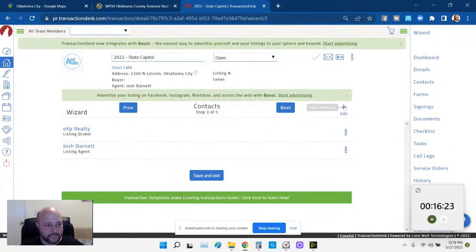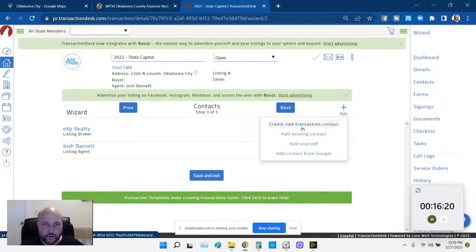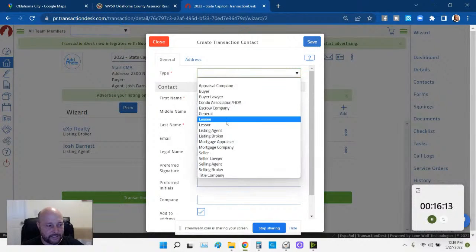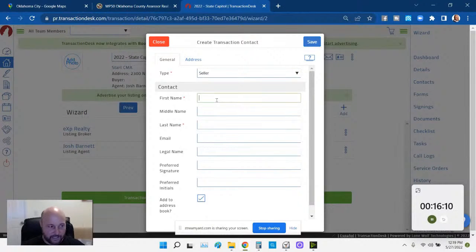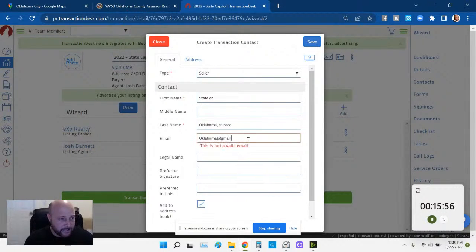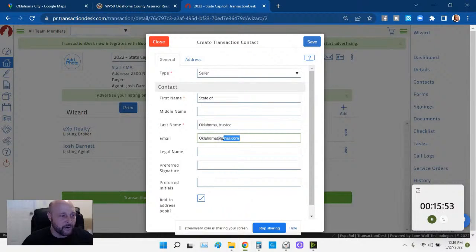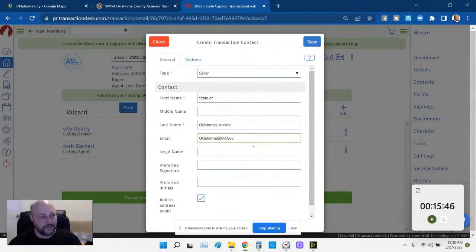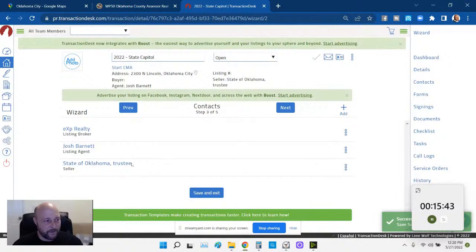So all you do to add a new party is click the add button right here. Click add new transaction contact. Okay, contact right there. Then you're going to click type of contact, and it's seller. And then we're going to put state of Oklahoma, and we'll put trustee. Okay, and then you also want to put their email right there, oklahoma@gmail.com. Now, I don't think that's right, I bet it would be at ok.gov. So oklahoma.ok.gov. That's who I would put on there. Go ahead and click next. So now we've got me, we've got eXp Realty, we've got me, and we got the state of Oklahoma.